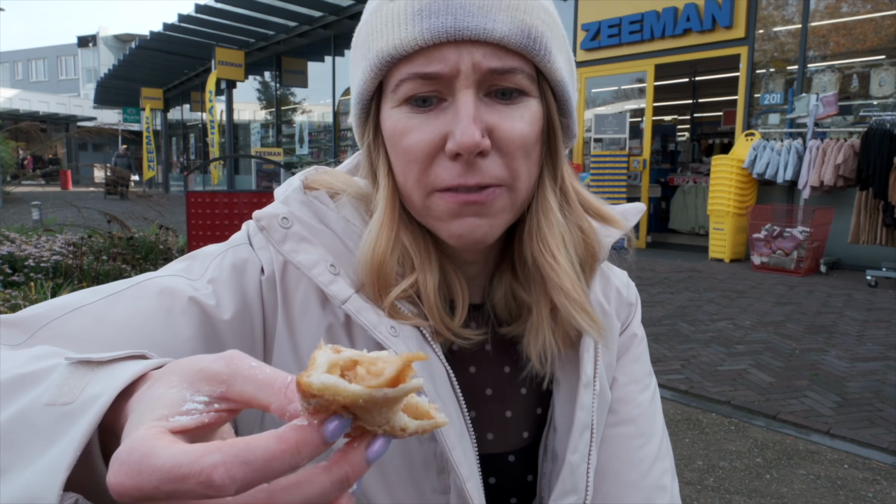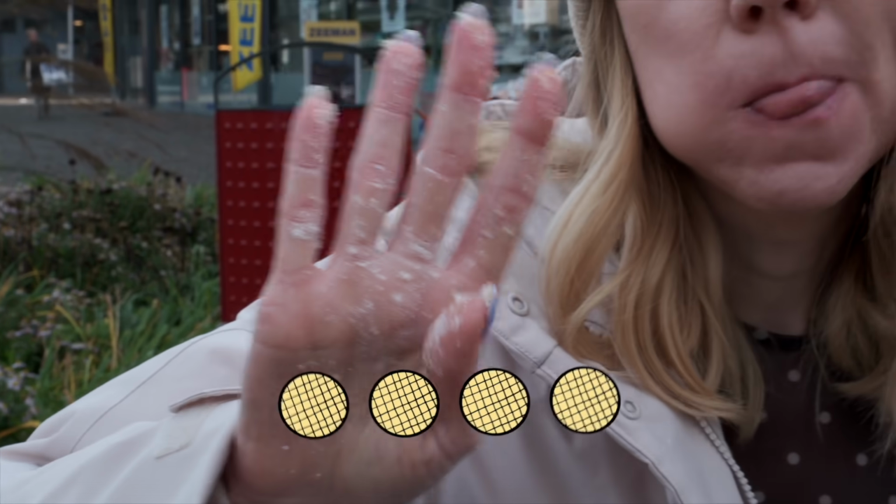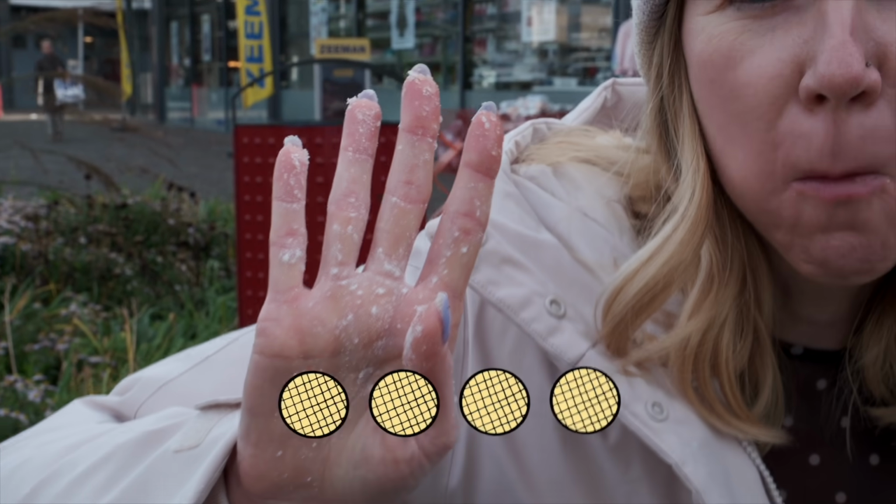These apples are super soft. They basically turn into applesauce in your mouth, and they're really tart, which goes super well with the very rich batter that it's been dipped in and the powdered sugar. I'm gonna go with a 4.5.